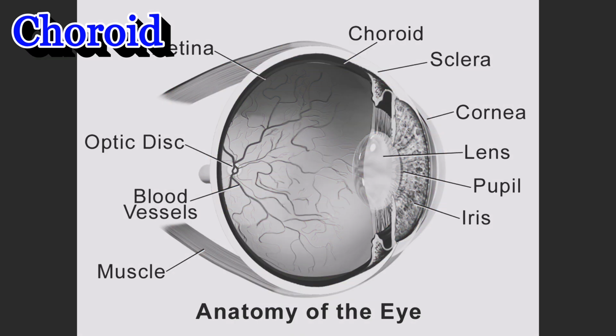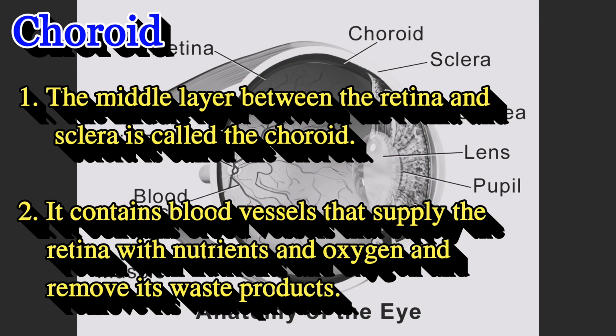Choroid. The middle layer between the retina and sclera is called the choroid. It contains blood vessels that supply the retina with nutrients and oxygen and remove its waste products.